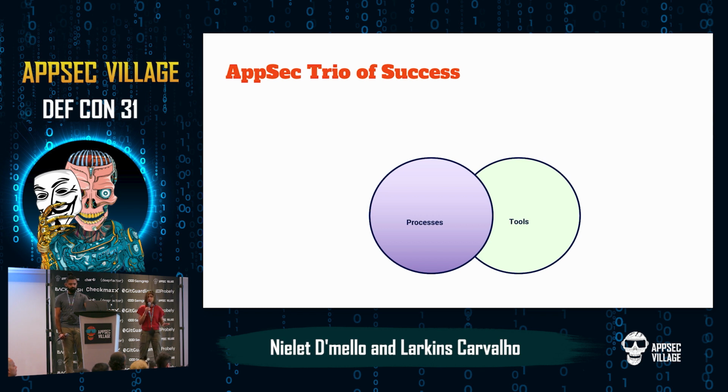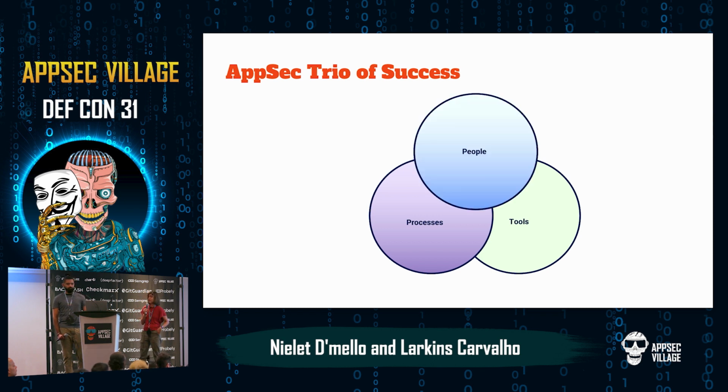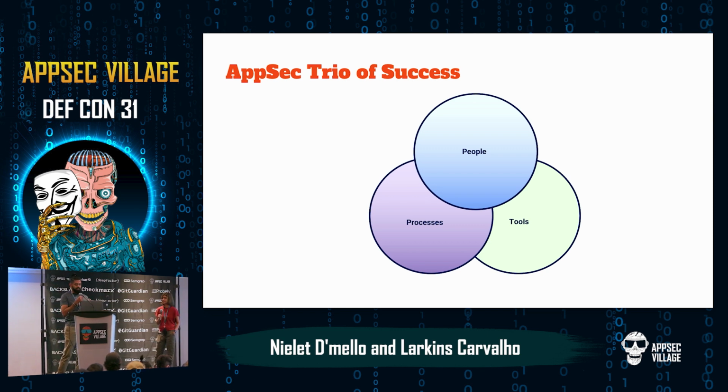But none of this is going to be successful if you don't have the most important aspect here, the people. Your different folks in security who have different skill sets and domain expertise. And your development teams, who have real good understanding of why this is important, why do I need to do a certain thing from a security standpoint. Combine it all together, that's your AppSec trio of success. So Nielet, can you talk a little bit about who are people and who are involved in this?